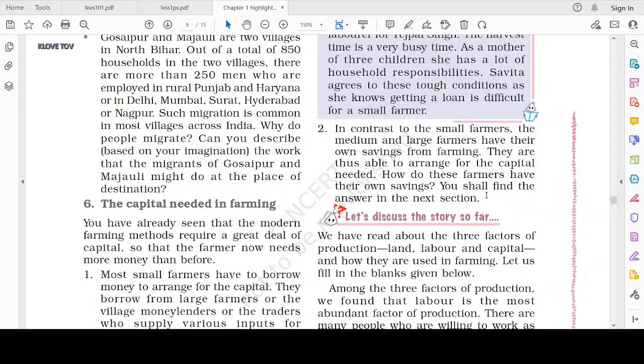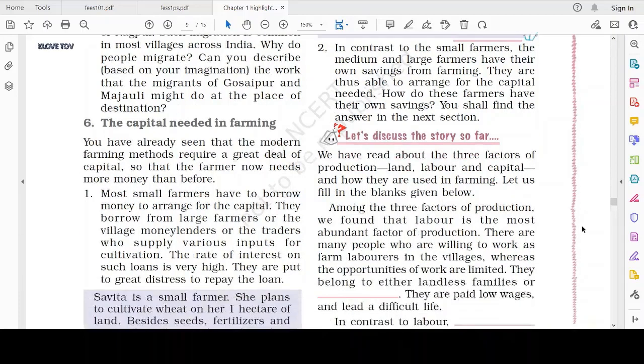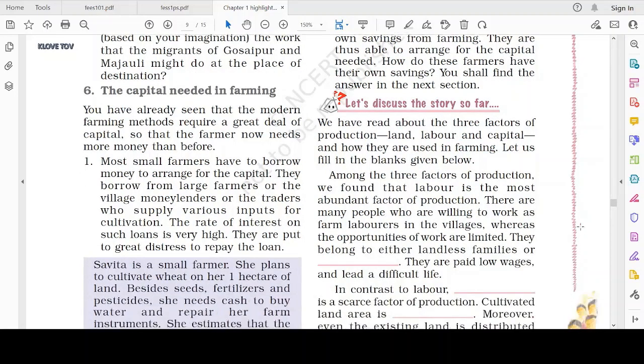In contrast to the small farmers, the medium and large farmers have their own savings from farming. They are thus able to arrange for the capital needed. How do these farmers have their own savings? You shall find the answer in the next section.